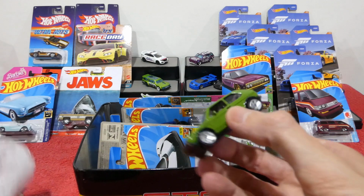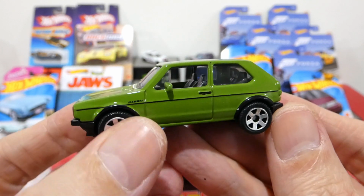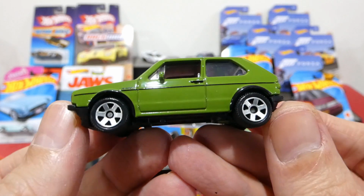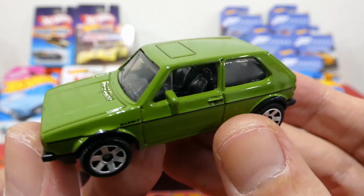There we go. All right. Yeah, not a bad looking coloured green. Kind of looks like an original green kind of colour. There's a rabbit on the side there, bit of black stripe on the side there. Silver 6-spoke wheels. A little bit of a shot of the interior there. Nice and simple, but very, very well done.